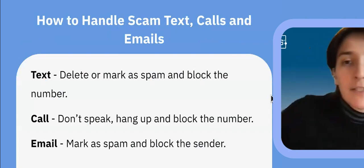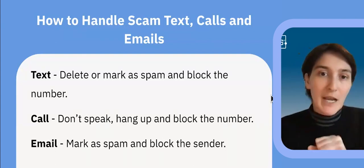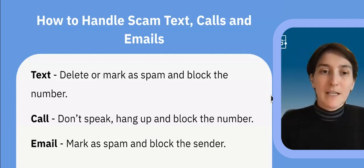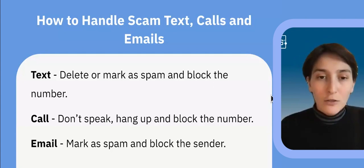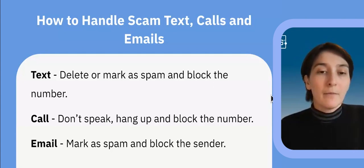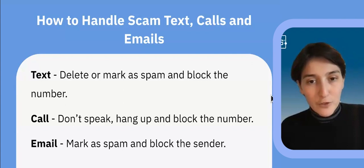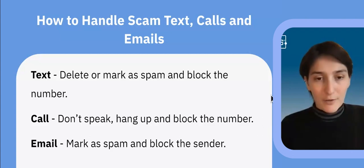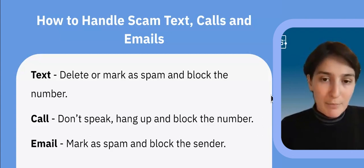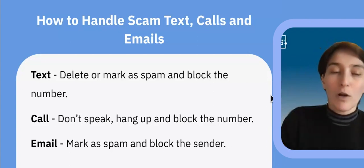So how to handle scam texts, calls and emails. If you receive one of these things, if you haven't done anything with them yet, you just have them in your phone, your inbox. If it's a text, delete it, mark it as spam, block the number. If it's a call, don't speak. Hold until you hear something, don't speak, let them do the talking first, right? Even if you hear nothing, don't say hello, just don't speak. Hang up, block the number. Then email, mark it as spam, and block the sender. Again, this won't stop them from continuing to come, but it will at least deal with that one communication.